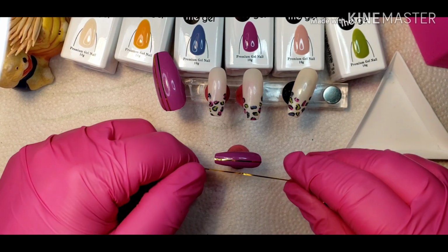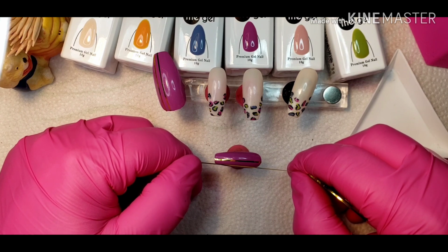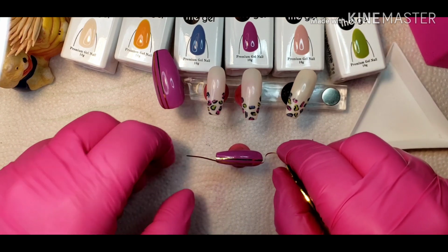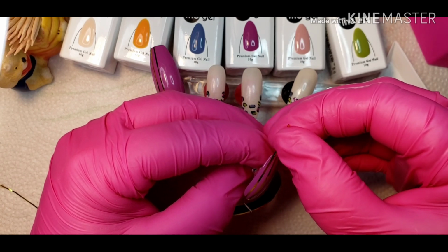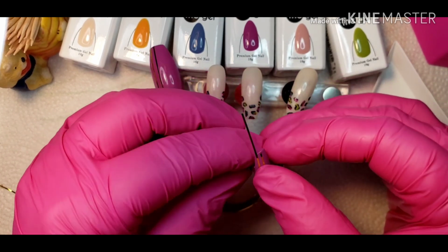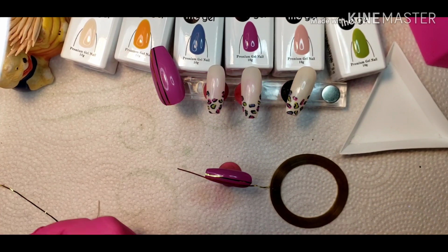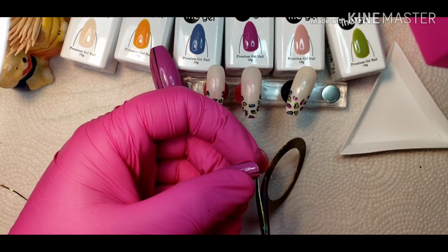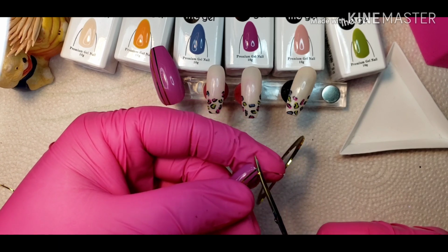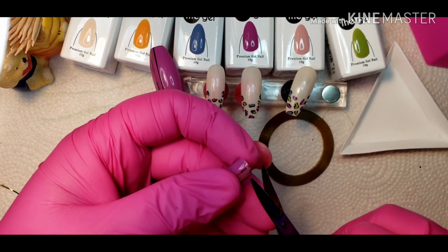So, I wanted this to be off center, of course. I was going to put some bling on the purple, but I just wasn't feeling it. It didn't feel right. So, yeah, I didn't do that. But I really do like those off-center stripes. I think it's just something a little different. Gives the nails a little sparkle.